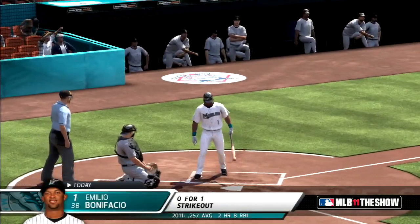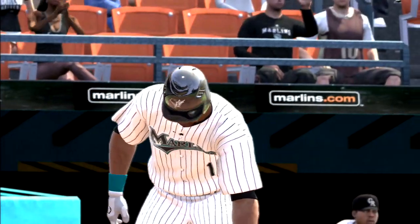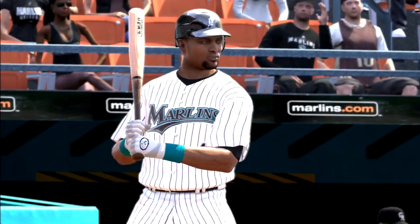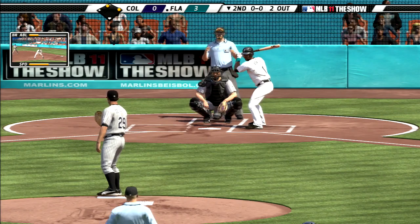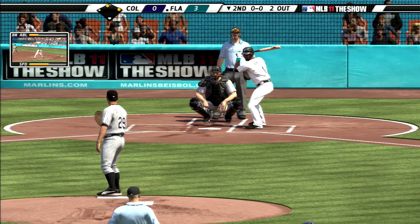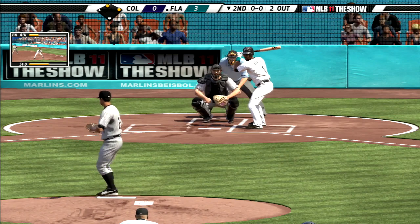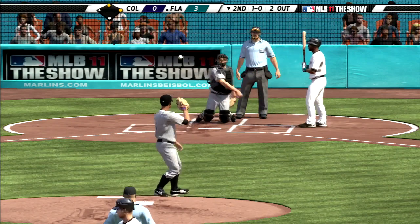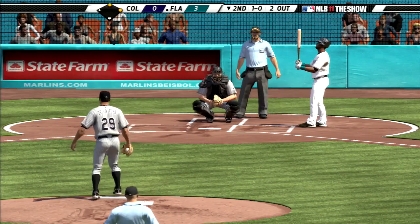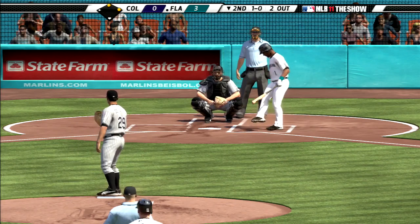Emilio Bonifacio will step in. He's 0 for 1 thus far. Low for ball 1. And this would be an important guy to get here with 2 away. They do not want this lead to get out of hand in the first few innings.